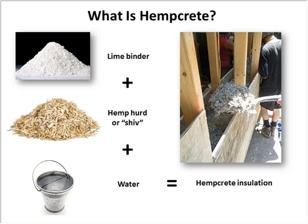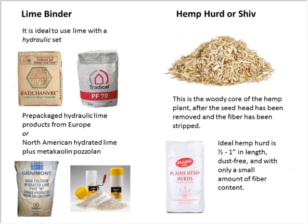And then that's mixed with a lime-based binder. So that's a calcium carbonate, the same kind of lime that you would use in mortaring or plaster work, and water. And you mix those three things together, and you get an insulation that's largely used as a wall insulation, but we'll look at some other applications for it as well. So we'll dive a little deeper into the material side of things.